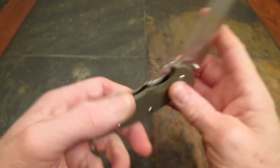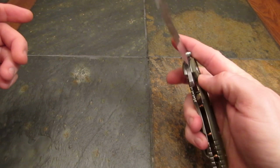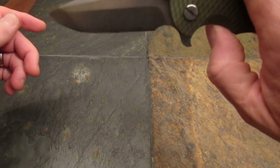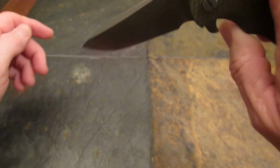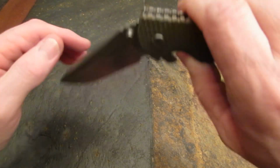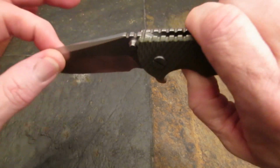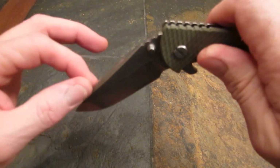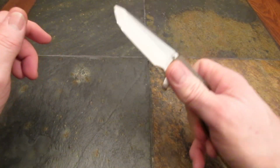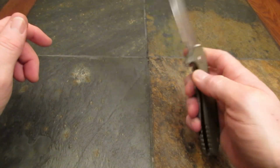So what that gives us is a super silky deployment action. Doesn't need to be very tight, but a blade that almost drops free. In fact, if I could get it off the detent ball, I guess it's not quite a free dropper, but it's awful close. And it does sort of fall closed on itself. Deployment is super slick with the thumb studs.